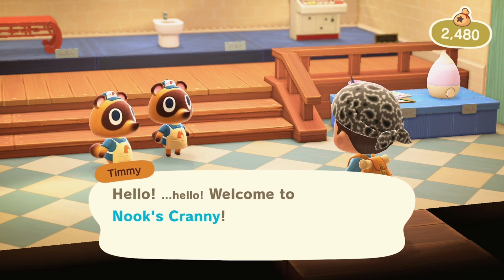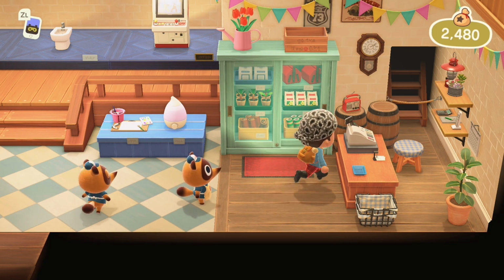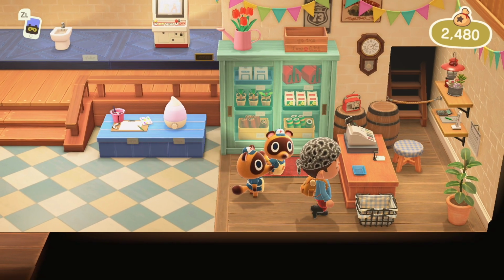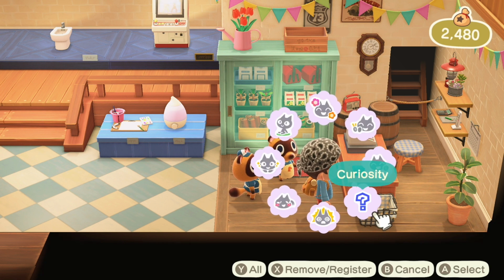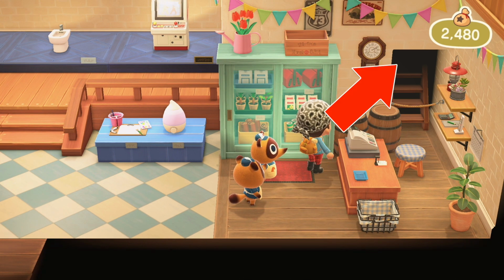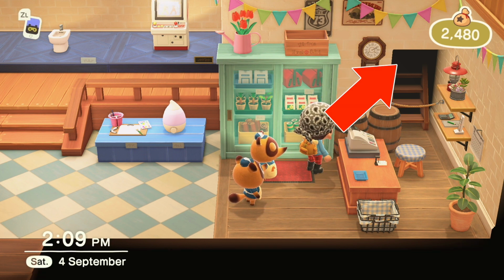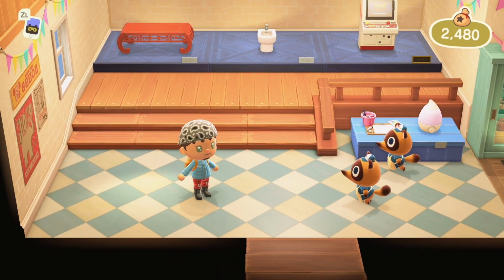Sometimes I wish that Nook's Cranny had just a few more options when it came to retail. Whilst this upgraded Nook's Cranny has a few more options than the first one, I would like a few things. I don't know about you. Have you ever noticed or wondered what that staircase leads to? I mean, how cool would it be if you had a second level of Nook's Cranny? Anyway, here's hoping for another day.